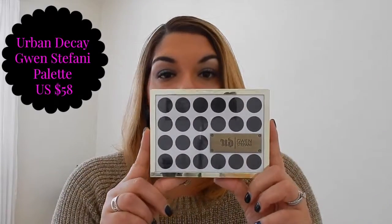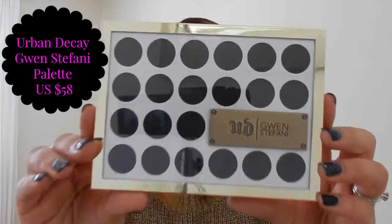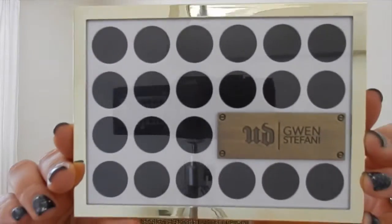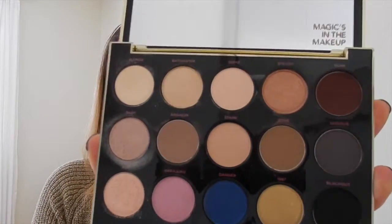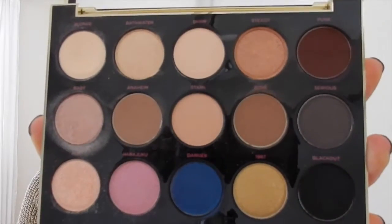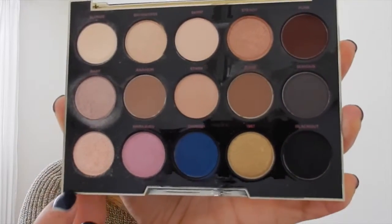My next item is also a palette. This I got a little later in the year. It is the Urban Decay Gwen Stefani palette. I absolutely love this palette. I adore it. The colors are so beautiful. The pans are really generous.